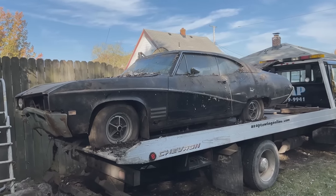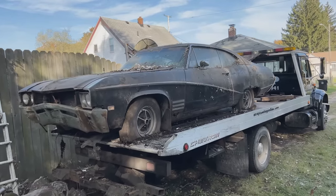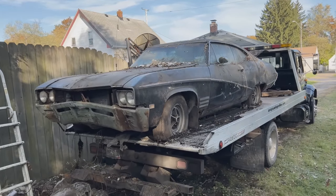But this video is really cool because there was a lot of satisfying content we were able to get out of this car, and the end result was actually spectacular compared to what you would think.